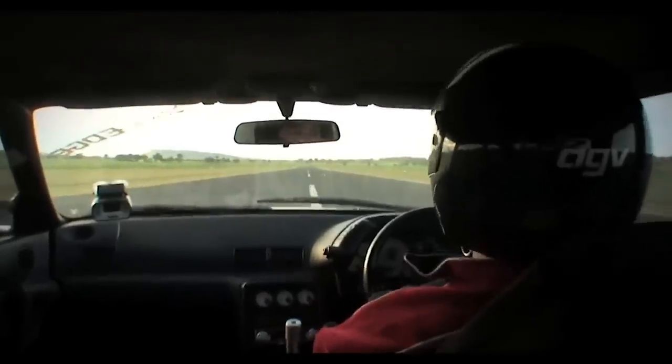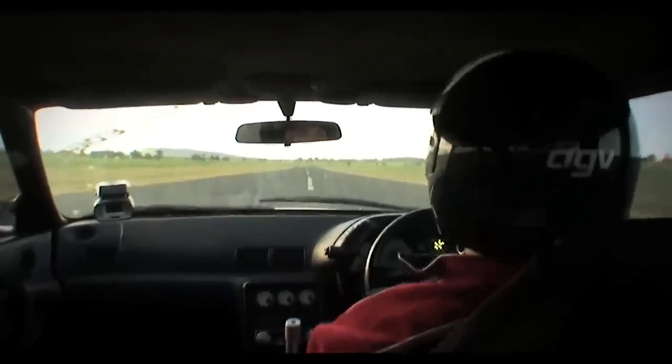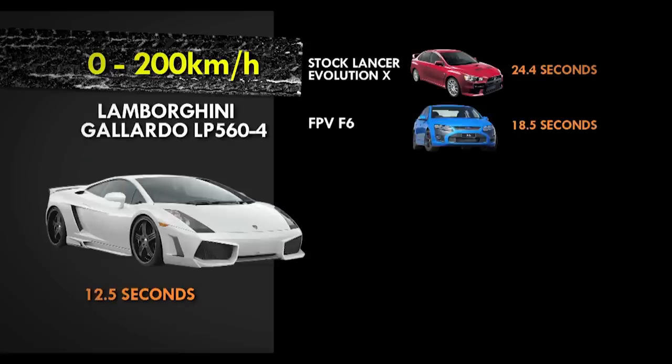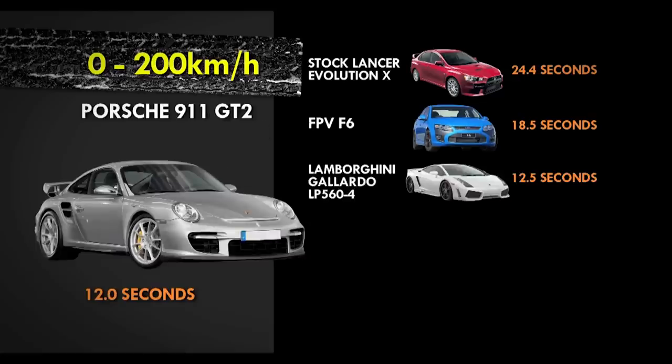We use performance figures from Motor Magazine as a comparison to some new cars. A stock Evo 10 takes 24.4 seconds. Australia's fastest saloon does 200 kilometres an hour in 18.5 seconds. A Lamborghini Gallardo does it in 12.5, and a Porsche GT2 takes 12 seconds flat. None of them any match for Jun.